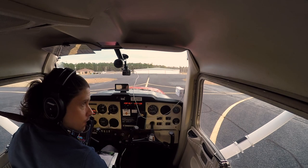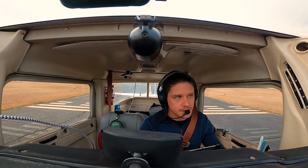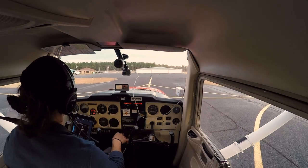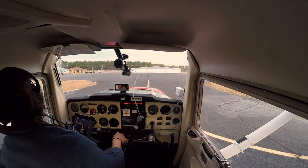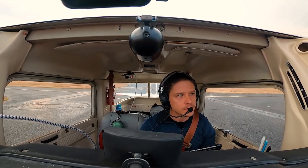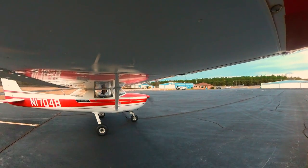Need my mixture for taxi. Santee Cooper traffic, Cessna 17048, taxi into the ramp, Santee Cooper. Alright, don't look as much here. Nobody on the ramp, so no airplanes to check out. And like there is an aviation department and an FBO, so maybe they're open. It's almost 5 o'clock, so that's when a lot of them close. So let's run in there and check it out.